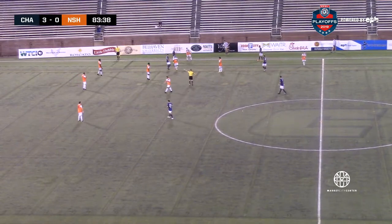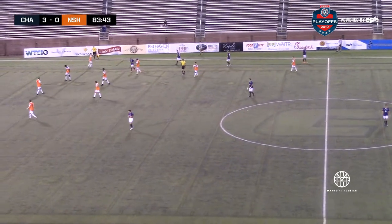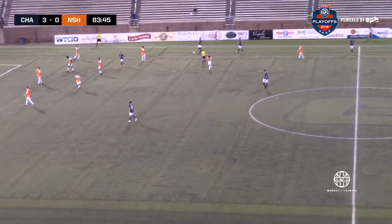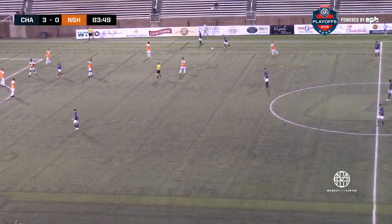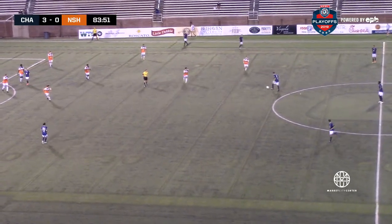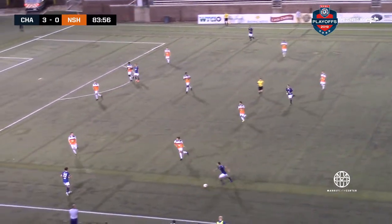This will go down as one of the great Chattanooga games, coming 3-0 up and you've only got 10 men in a must-win game like this. Now instant classic. It's one of the classics. And I've seen a lot of games at this stadium. It's one of the best ones. When we go back to look at them all, this is one of the best ones we've had.